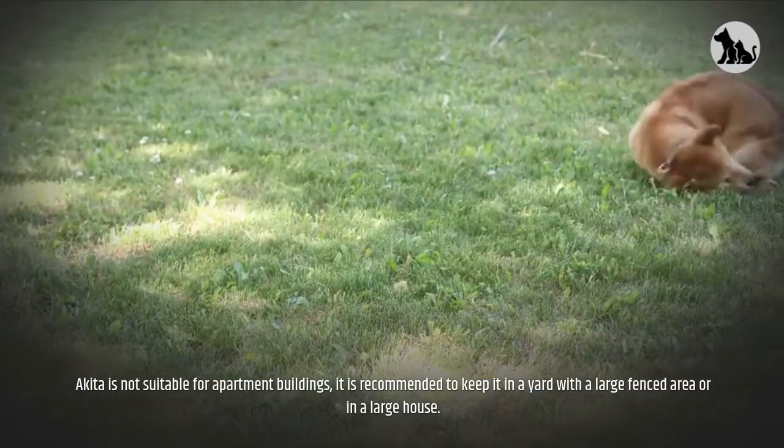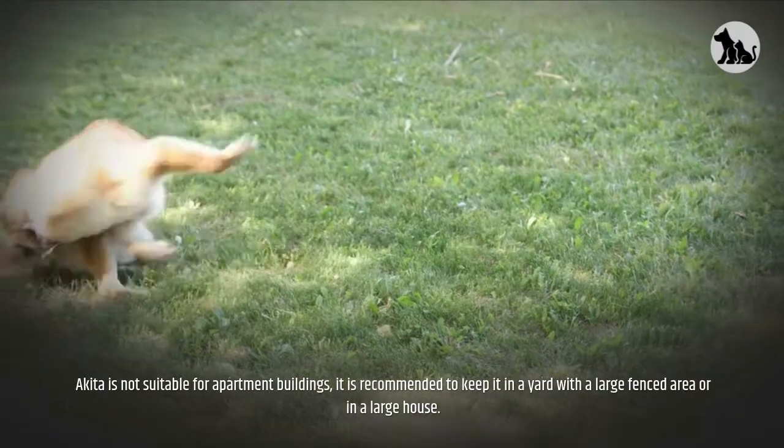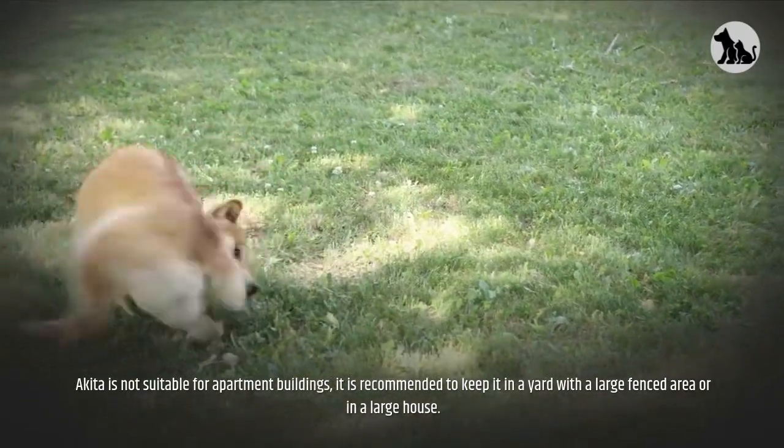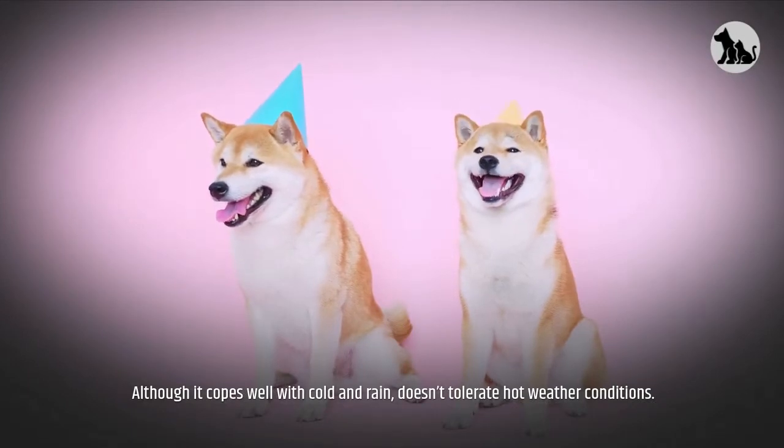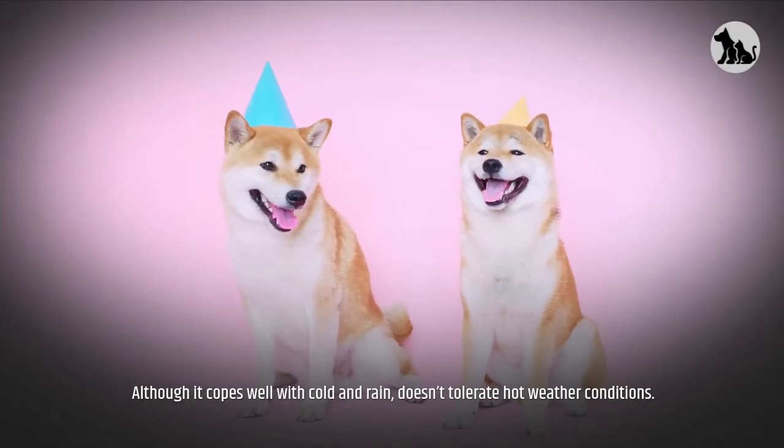Akita is not suitable for apartment buildings. It is recommended to keep it in a yard with a large fenced area or in a large house. Although it copes well with cold and rain, it doesn't tolerate hot weather conditions.